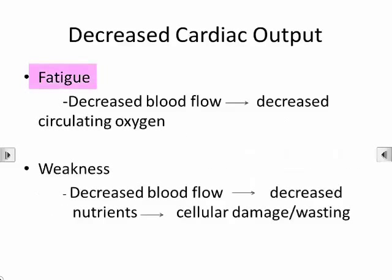Fatigue develops because there is a decrease in blood flow throughout the body because of the heart's inability to pump blood out of the left side of the heart, which leads to a decrease in oxygen circulating throughout the body. The body then has to work harder to get more oxygen to all cells, making the patient tired or fatigued. Weakness develops because, again, there is a decrease in blood flow throughout the body, which leads to a decrease in the amount of nutrients reaching all cells.